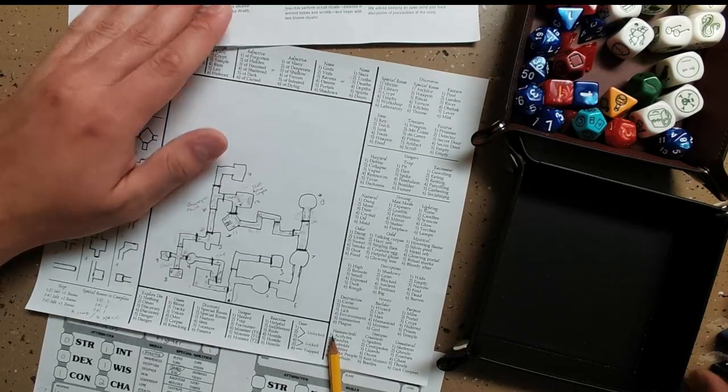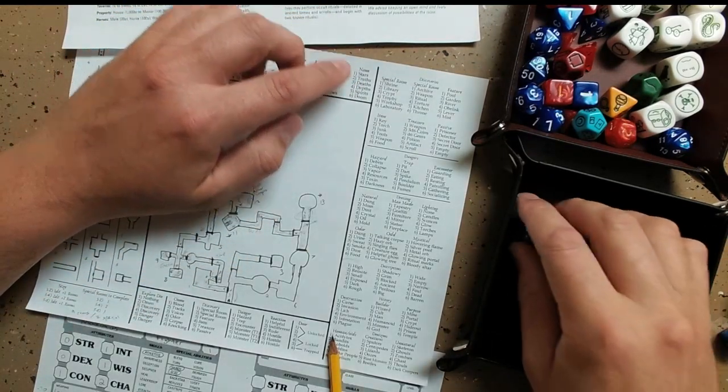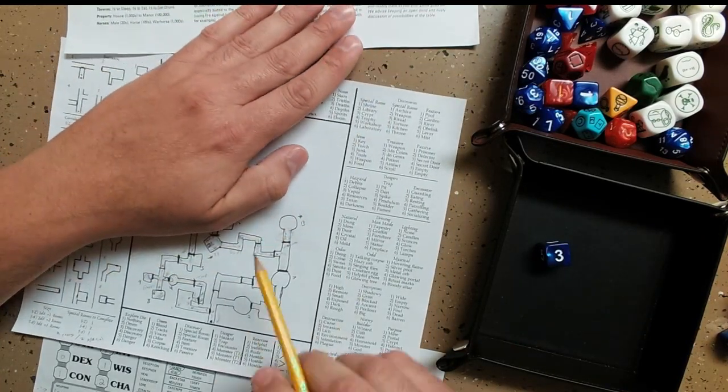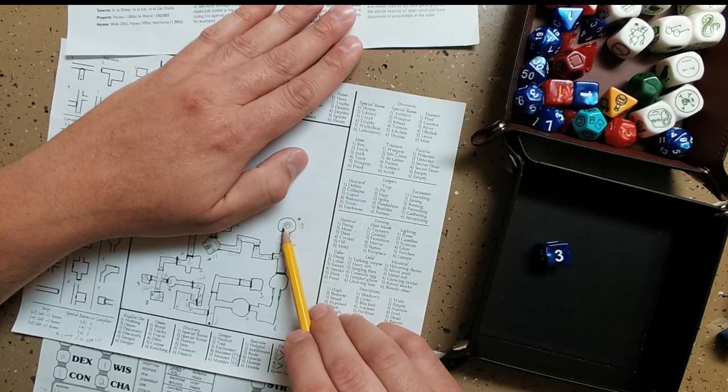So this is a special room. We have to roll for a d6. So let's see what it is. A 3. It's a ritual crypt. I'm going to go with this third option. So there is a ritual. There is basically a large hex right here, hex shape with candles, the usual cult kind of burning.